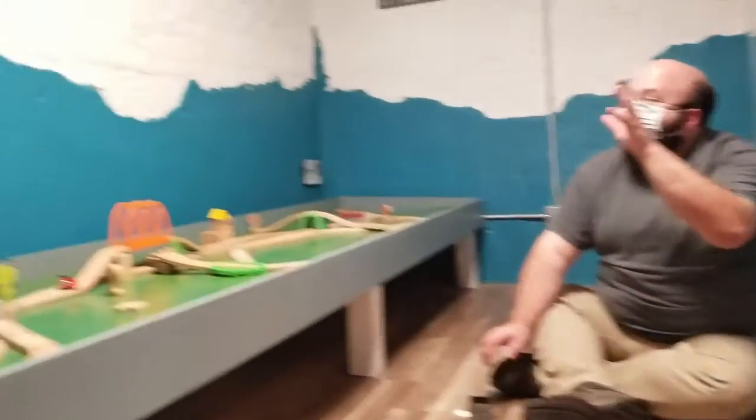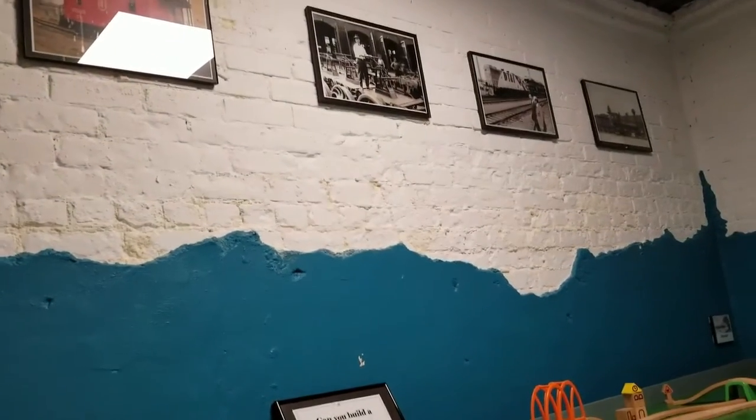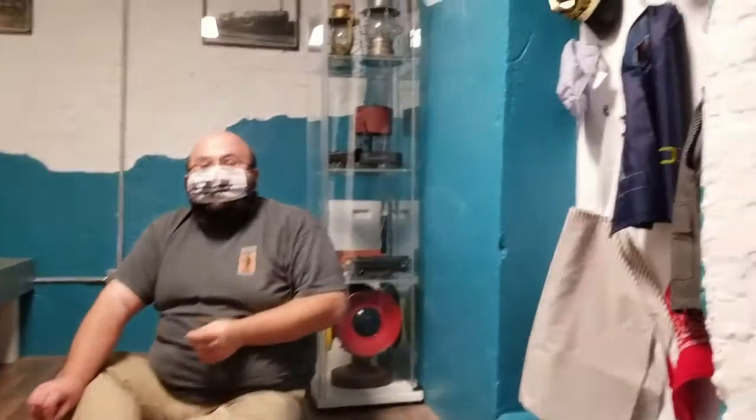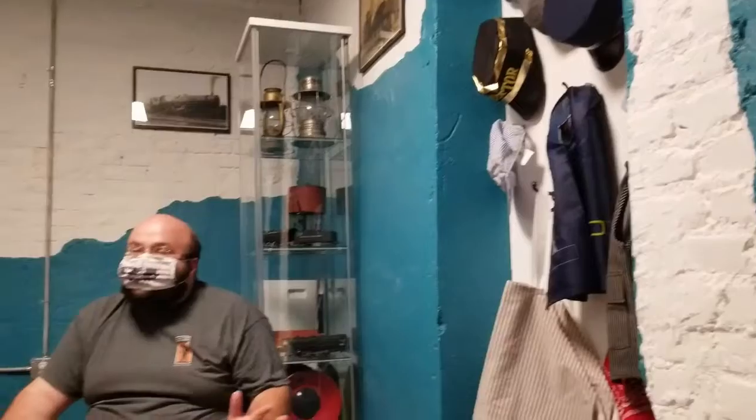On the walls here, we have a bunch of nice photos from our collection showing all sorts of cool trains all around Dearborn and Detroit. There are nice little cabooses, there's the railroad works, there's a bunch of cool locomotives. We also have railroad clothing that eventually you'll be able to try on. So lots of cool stuff down here.